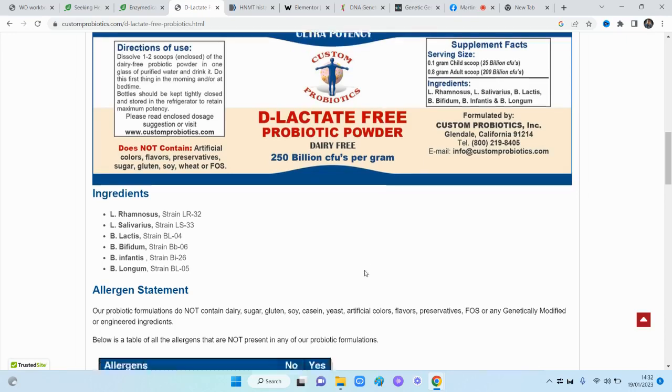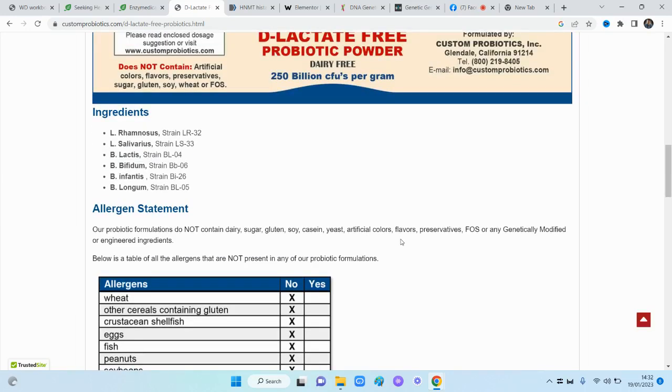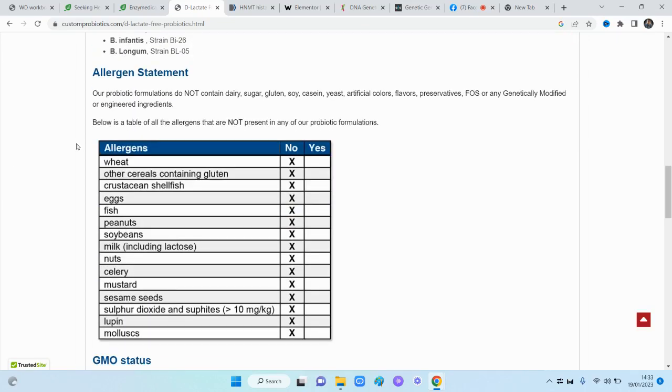Just take it slowly. And as you can see, it's extremely hypoallergenic. It has nothing in it. No cellulose, no additives. I know some people will have sensitivities, especially if you have histamine intolerance, you probably have other types of food sensitivities as well. This powder has nothing in it. It's just probiotics. As you can see, there's none of these allergens.